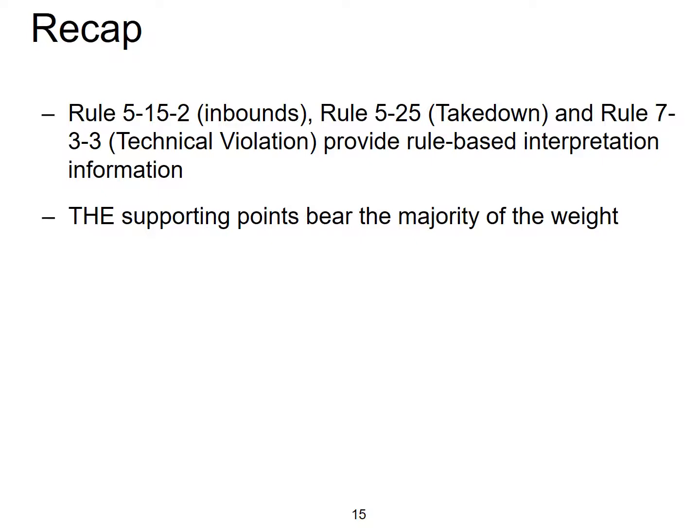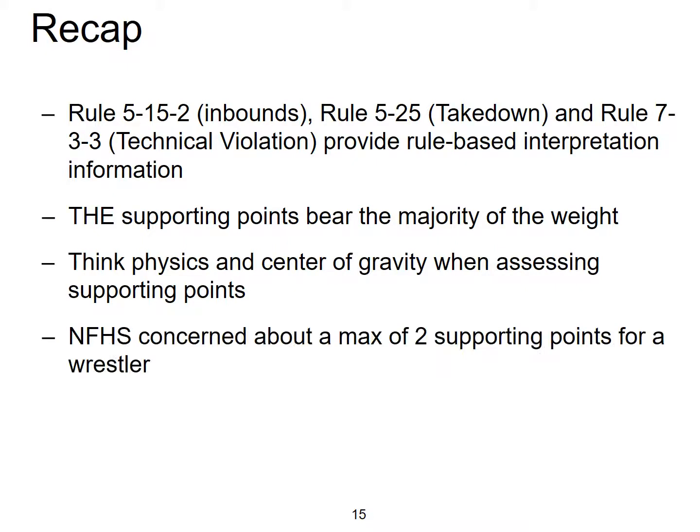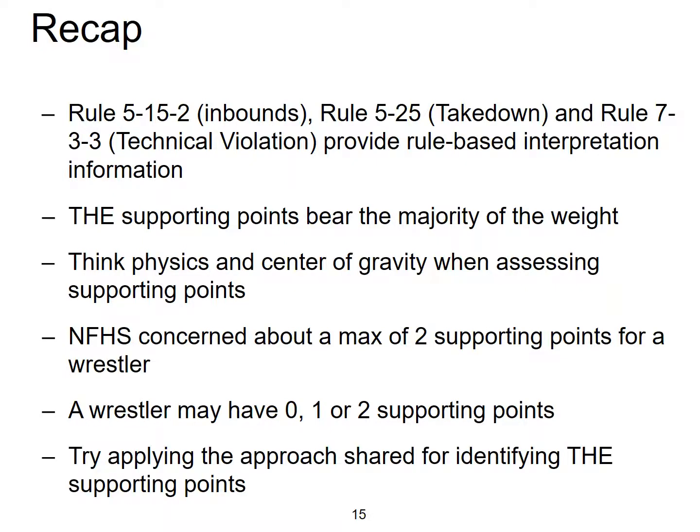Again, the supporting points bear the majority of the weight for the wrestler. And that's because of the physics and center of gravity that's at play when we're trying to assess where the supporting points are. Think about that weight distribution. Remember that the NFHS is concerned about a maximum of only 2 supporting points for a wrestler, and that a wrestler can have either 0, 1, or 2 supporting points, and we showed examples of each. And lastly, we learned a little mental game that we can play, an approach for identifying what the supporting points for a wrestler are. So that's our lesson today on supporting points.